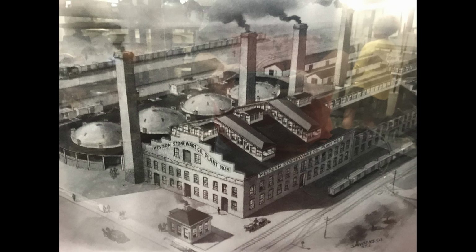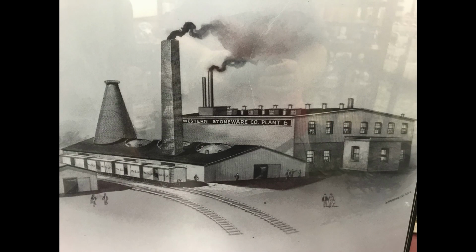And this is number 5. This would have been in Whitehall, Illinois. Whitehall, okay. Yeah, that's just south of Springfield, down near the Illinois River. Number 6. Number 6 is Clinton, Missouri. That's quite a reach.